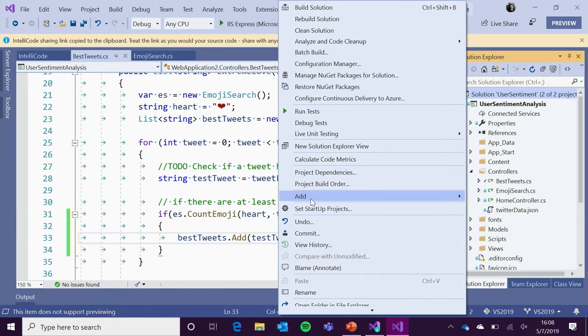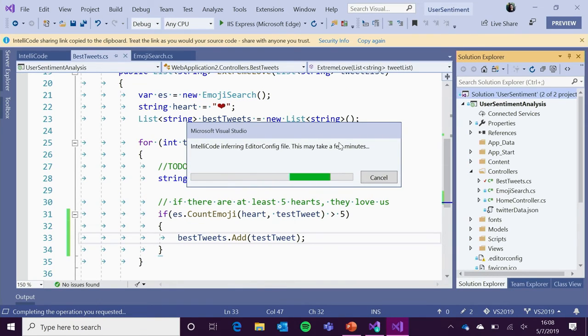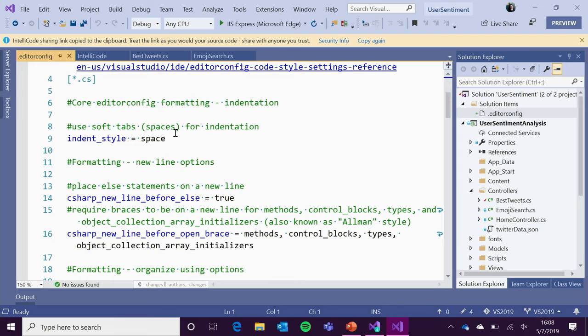Now you don't have to argue. You can just right-click, add, and you can do an editor config through IntelliCode. So what we will do is we will look at your solution or your project, depending on where you're adding it from, and we'll say, hey, based on the history of this project, what it is right now, what is the set of style rules that has the least number of things wrong? So it said, hey, you often use spaces in this code base, so let's set a style rule for space. You often place else statements on a new line, so let's make that rule true. And this basically gets you halfway there.